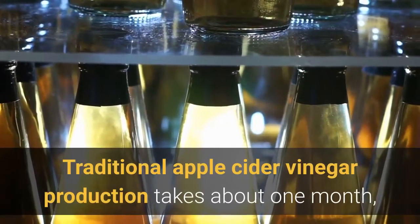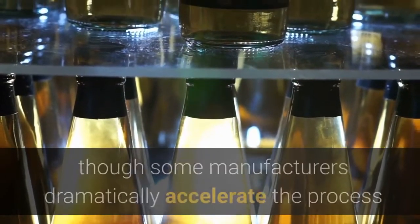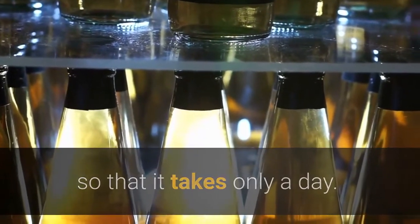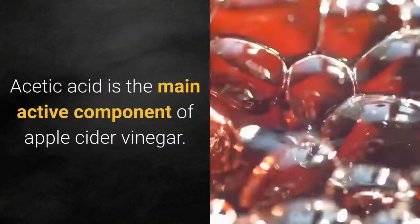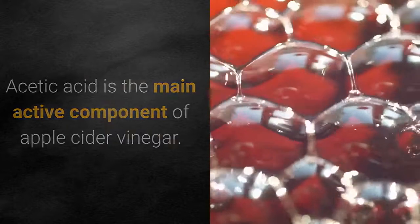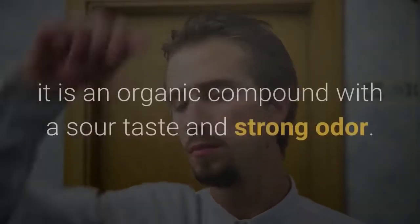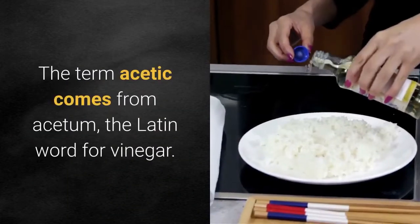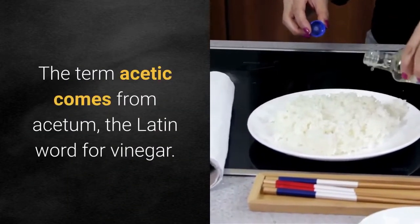Traditional apple cider vinegar production takes about 1 month, though some manufacturers dramatically accelerate the process so that it takes only a day. Acetic acid is the main active component of apple cider vinegar. Also known as ethanoic acid, it is an organic compound with a sour taste and strong odor. The term acetic comes from acetum, the Latin word for vinegar.